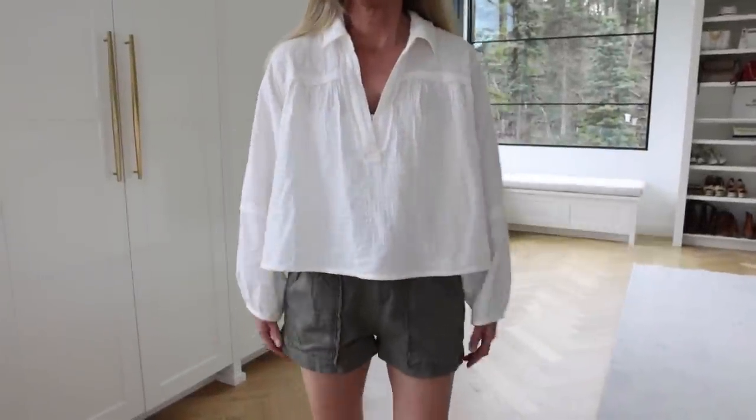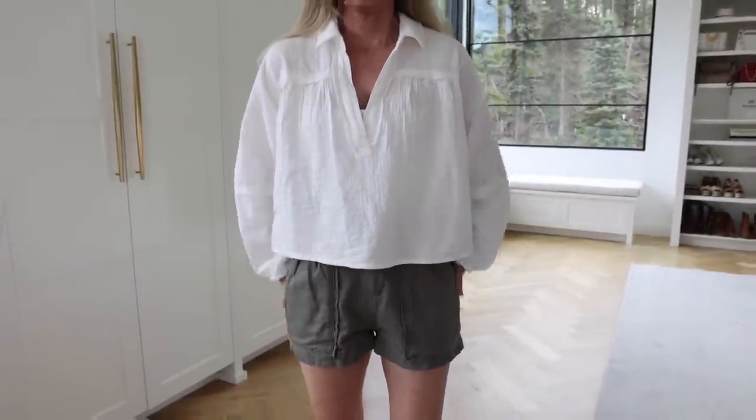Okay, the next top I want to show you is for those of you who really love the boho style, although I don't think you have to be someone who's drawn to boho to appreciate this blouse. This is by Free People. It is a really thick cotton and it's called the Yucca blouse. I wanted to show you just two different ways.